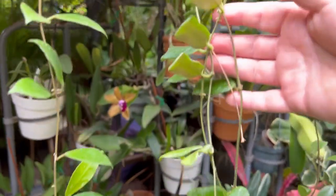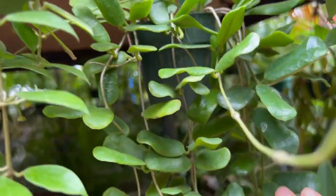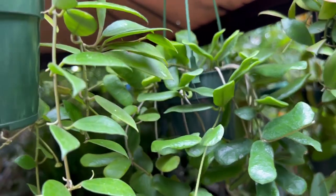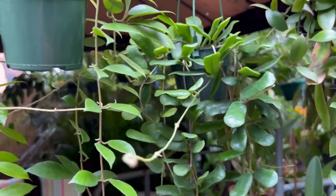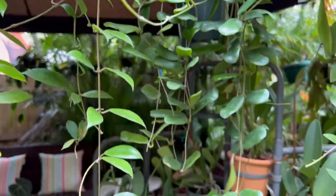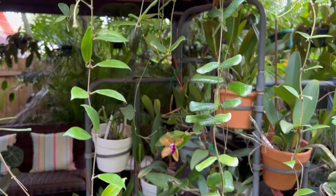Last week I thought I had a peduncle that was going to open up soon, but it just turned out after investigating that it was coming from another Hoya that was growing next to it. So it has a peduncle, but it's not blooming anytime soon.